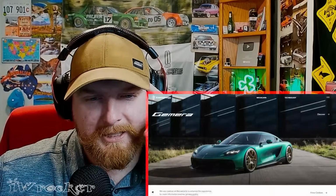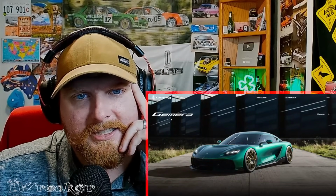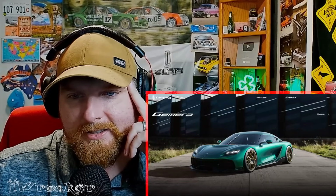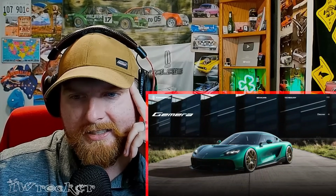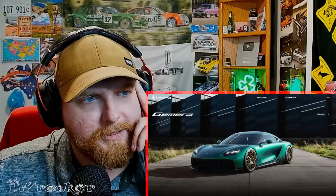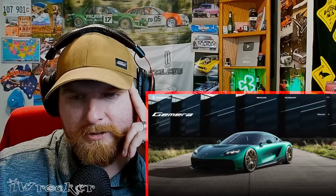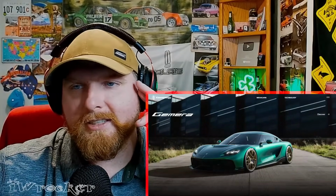So this is their website. This is Koenigsegg. And what's this? The Gemera? I'm not sure how to say it. Thing looks beautiful. Wow. Totally different design, I think, than the one we saw in that video. This is more like a smaller coupe. The other one was more like a supercar, really low and wide and long.